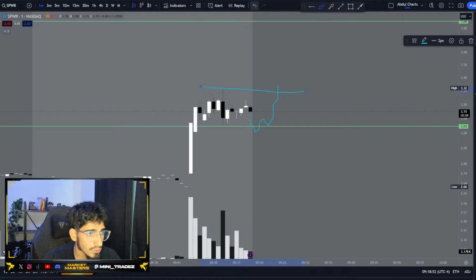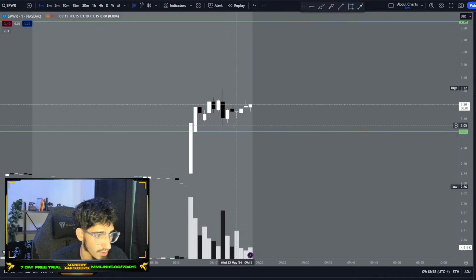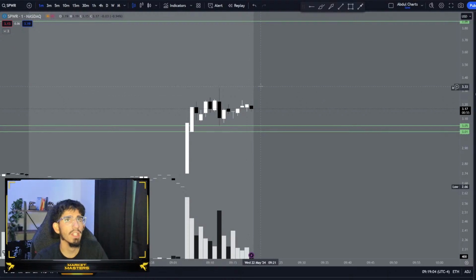Actually, as we speak right now, the structure that I see, there are 2 levels that need to grab liquidity. Otherwise, it's just going to top out too quick and it's going to be a fake out. So, okay, beautiful, right here.